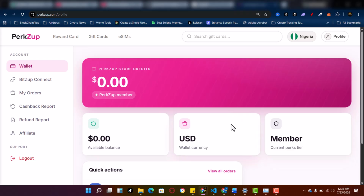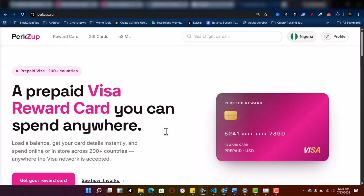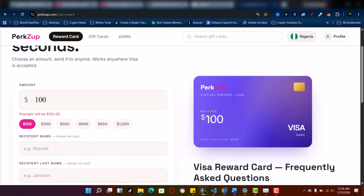So now let's fund the account. After registering and everything, the next thing you want to do is to fund your account. All you need to do is click on this reward card right here, or whichever one you click, you can see it says get your reward card, and then it comes here. Once it comes, you can see everything here is showing not my name, right? So I'll just choose here.